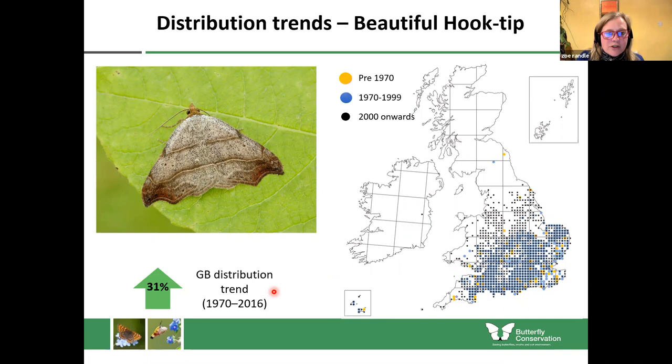The beautiful hooktip is now present in Yorkshire and is expanding northwards. Because you can see all these little black dots from 2000 onwards here, where there were previously none or very few records. And this moth, the trend has increased by 31% from 1970 to 2016.